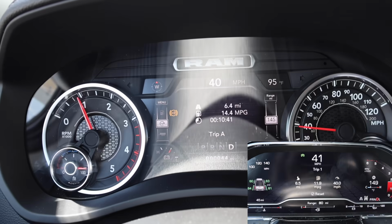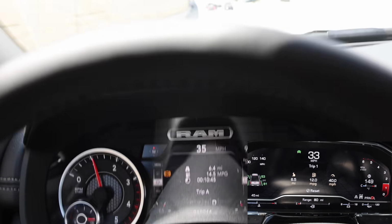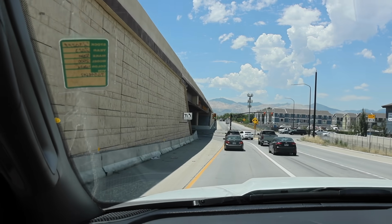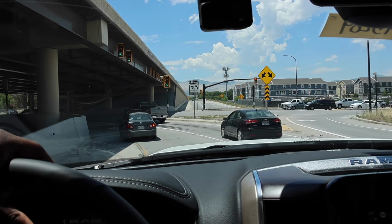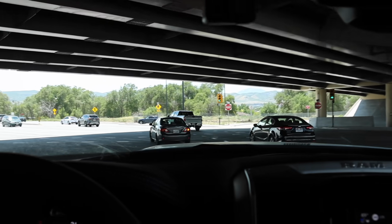14.3, 14.4. I think we're doing a little bit better for fuel economy. And actually, you know what? We're going through this light here. So, yeah, that kind of stinks. So this is gonna get a little bit better just because of that too. But we're not back yet though.